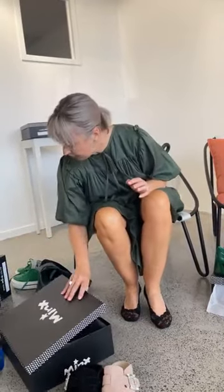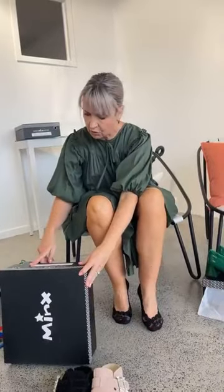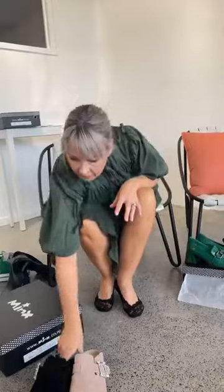So should we try some boots? I know we've had lots of requests for ladies looking for long leg boot. So let's have a little try of some of these styles I haven't even tried yet. Okay, this is style Craze in the bottle green. So bottle green, here we go.